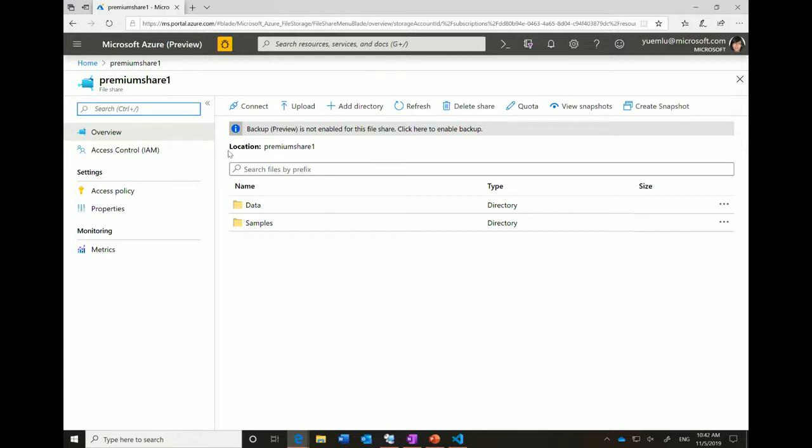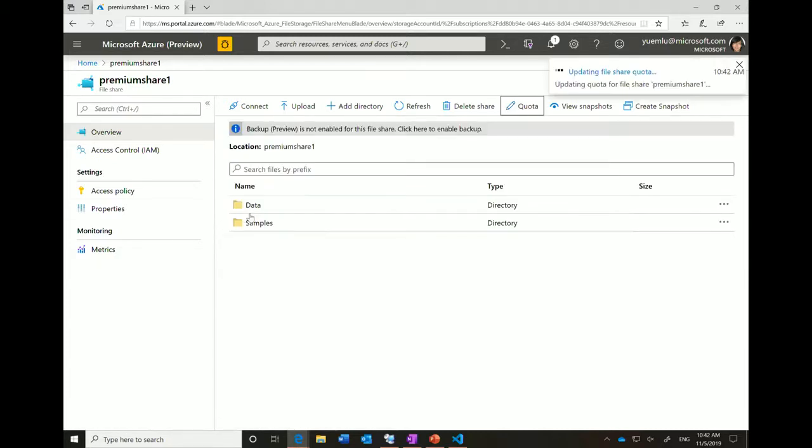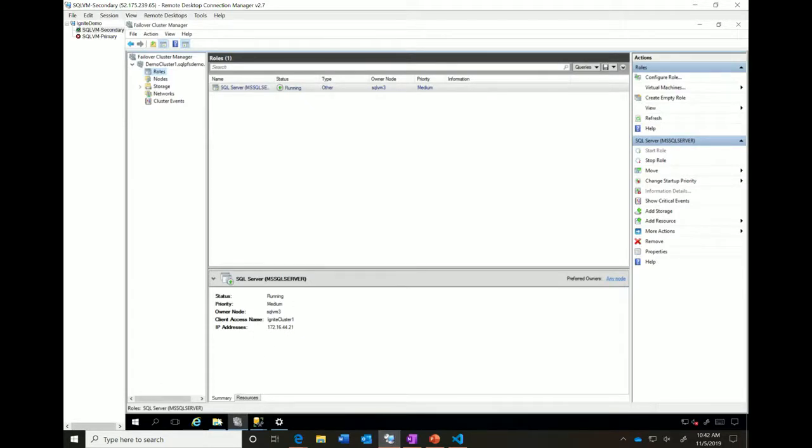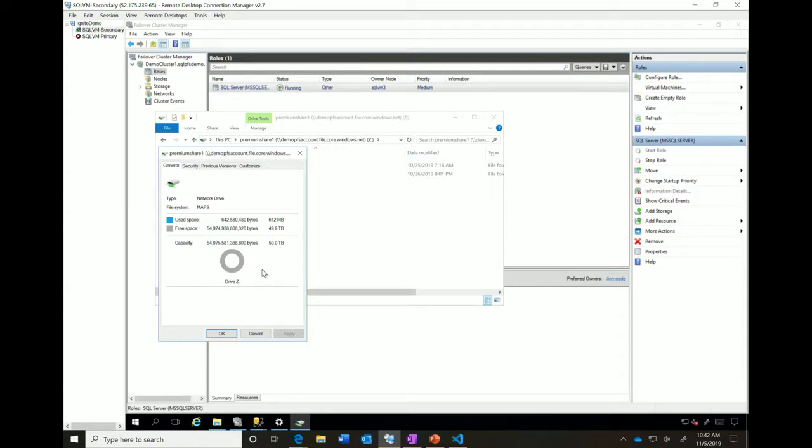So I'm now on portal. I have the same share selected. I'm going to just click on quota, change it to, let's say, 50 terabyte. I'm going to click OK. Right there, it successfully updated the file share. So a 50 terabyte premium file share can provide you provisioned performance of 50,000 IOPS and burst up to 100,000 IOPS. And if I check back right here, and I look at the same share, voila, it's already updated to 50 terabyte. So basically, you don't need to change any of your SQL failover setting. You can scale up your storage 50 times as before, just like this.